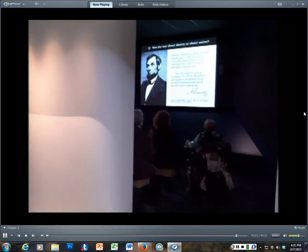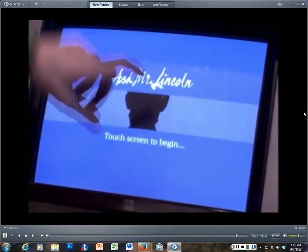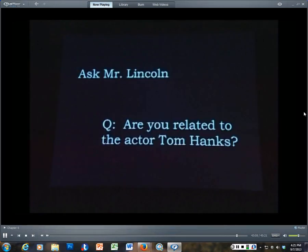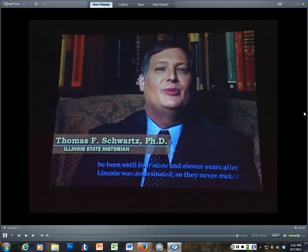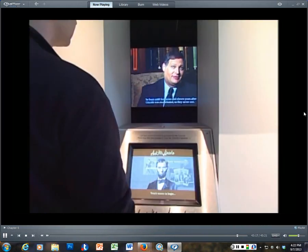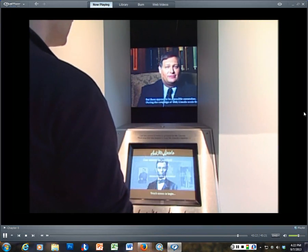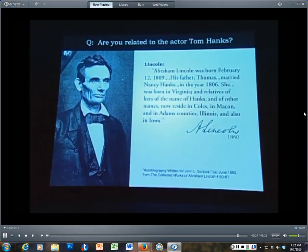My paramount object in this struggle is to save the Union. It is not Some pre-programmed requests are off the beaten path. Are you related to the actor Tom Hanks? Tom Hanks would not be born until 411 years after Lincoln was assassinated. There is historical documentation for every answer to learn about a man who believed in using advances of his day. Abraham Lincoln was born February 12, 1809. His father, Thomas, married Nancy Hanks.